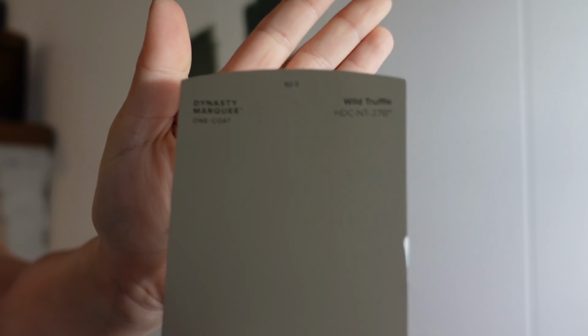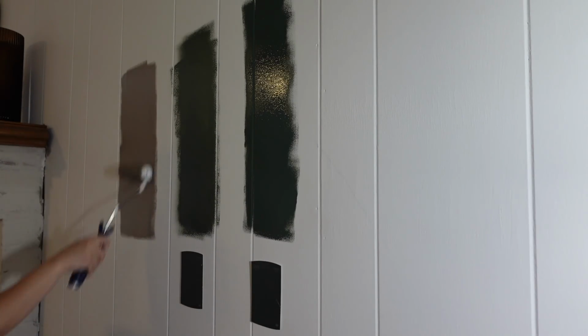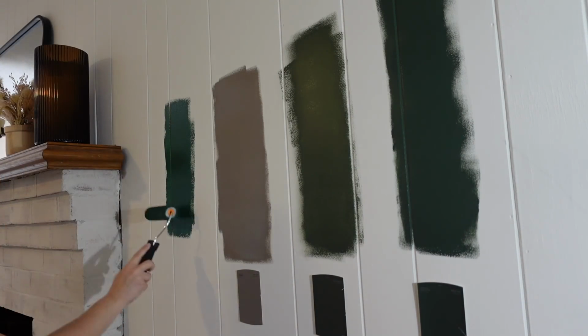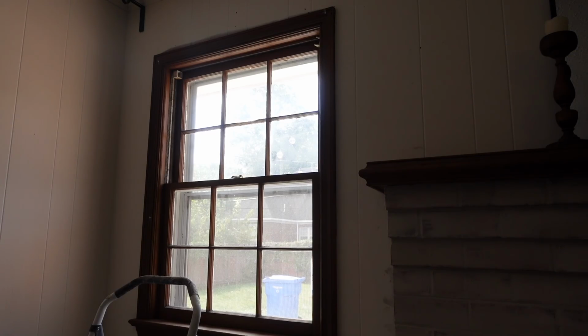So the next color is Alpine Trail, and you'll notice that most of the colors that I picked were a green color, except this one, Wild Truffle, and I really, really love this color. I think it's beautiful. So I was like, let me just throw it in there with them. And then the last one is Secluded Woods. And although I know they might look pretty similar on camera, they're definitely super different. So let me know which one I should pick.